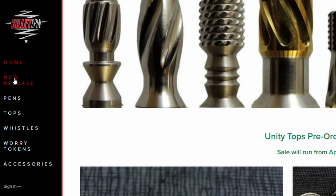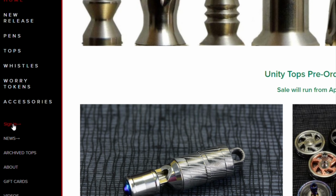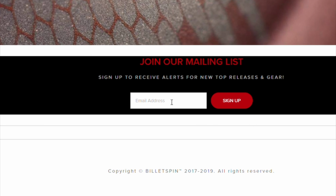If you would like to see older releases that are still currently available, click the pens, tops, whistles, worry tokens, or accessories tabs. If you click the Sign In tab, you can create an account which will allow for faster checkout times and enable you to view your purchase history. Scroll to the bottom of the page and enter your email address to receive all pertinent information about upcoming releases.